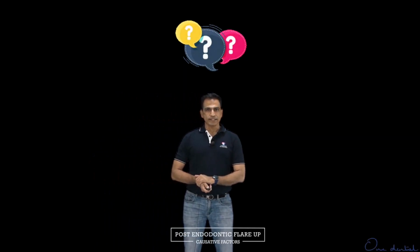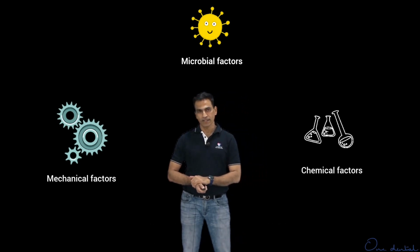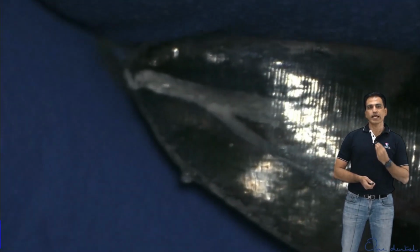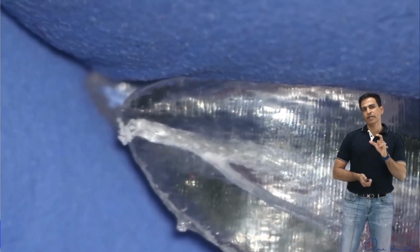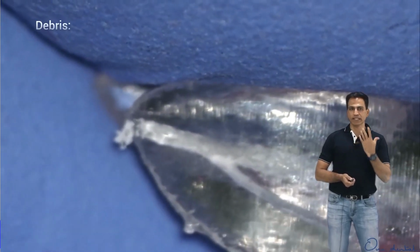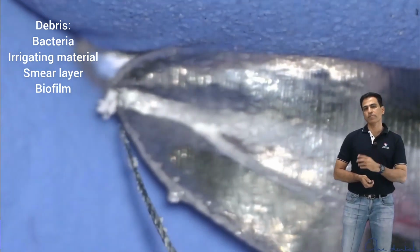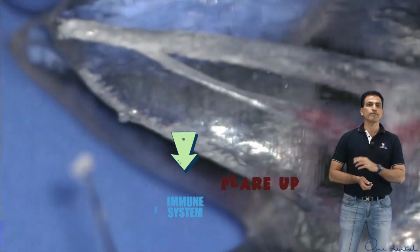What are the common causative factors? The factors can be mechanical, it can be microbial, it can also be a chemical factor. Most commonly these factors are attributed to something that goes beyond the tooth. When I say it goes beyond the tooth, it's like debris being pushed beyond the apex. One of the most common factors is the last 3 millimeters of the root canal system, which, if you can't possibly control it with instrumentation, lets debris get beyond. And debris can have bacteria, irrigating material, smear layer, the biofilm, all of which get pushed beyond the apex. If there's lack of immunity in that area, there will be a flare-up.